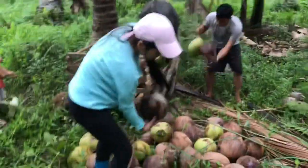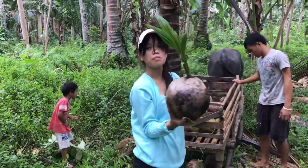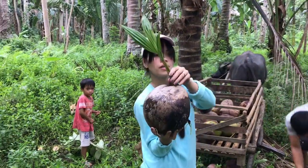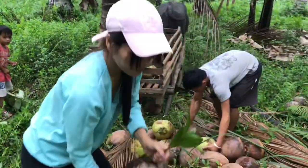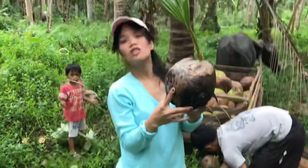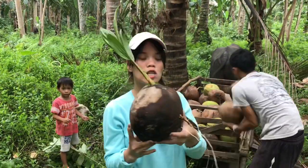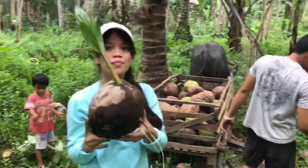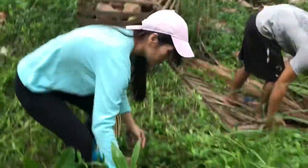So this is the example of a coconut that you're gonna plant. Take it home, or plant it here. Maybe you should plant it here. Yeah, that one's ready to go. See, that one already has a shoot off of it. So you just bury that one. And then it will grow into a coconut tree. Very good.